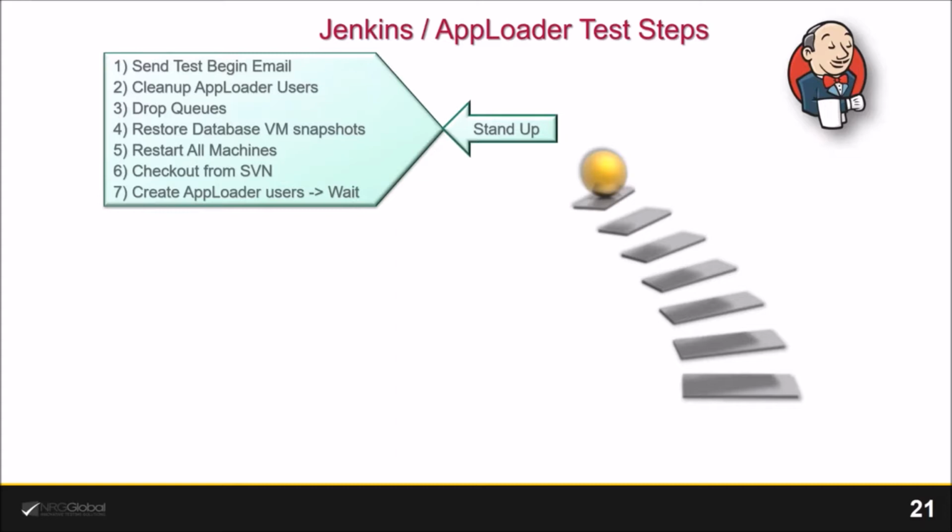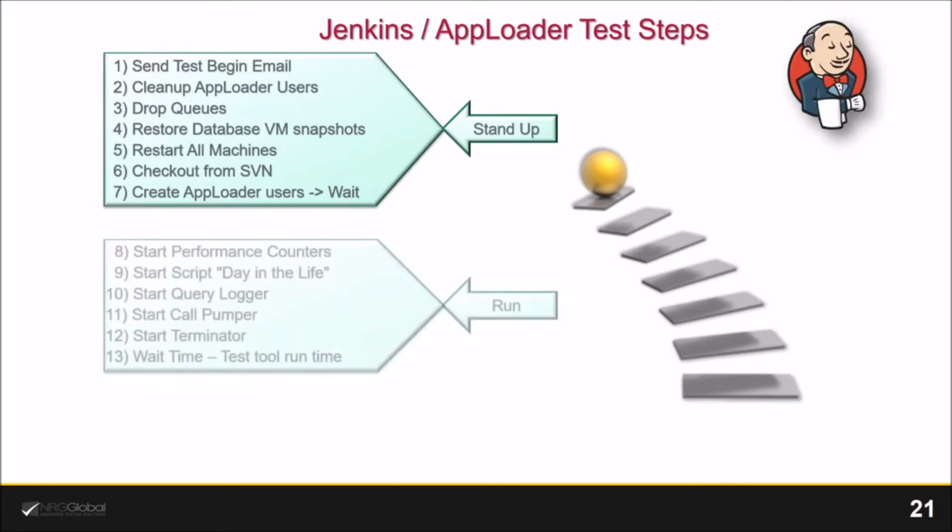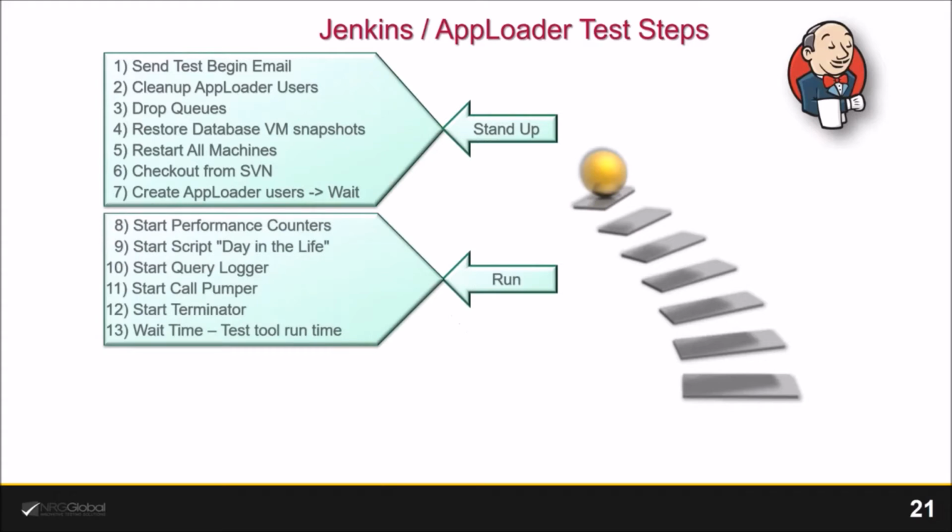Our process, as we see on this slide, basically goes through a series of steps. So we stand up our environment. We reset all of our databases back to an empty snapshot. We restart all of our servers, and our pre-prod environment is sized the same as our production environment, and it's something like 26 servers that we have to basically reset every time we run a test. So Jenkins handles all of that.